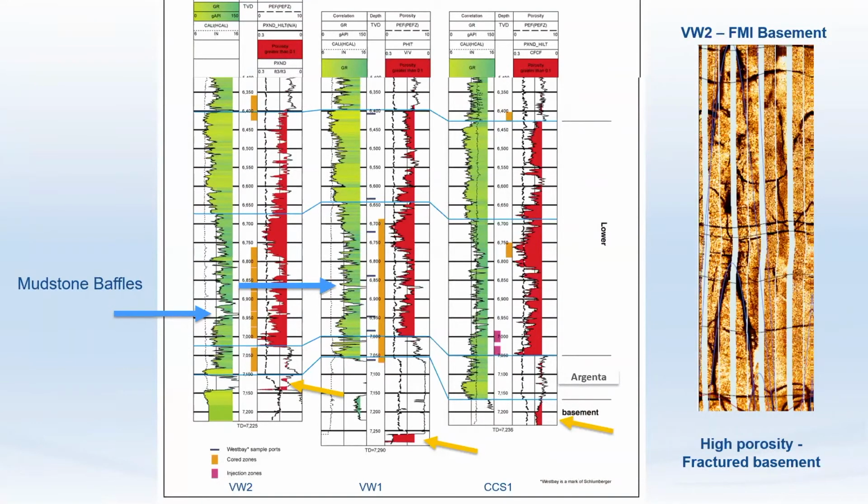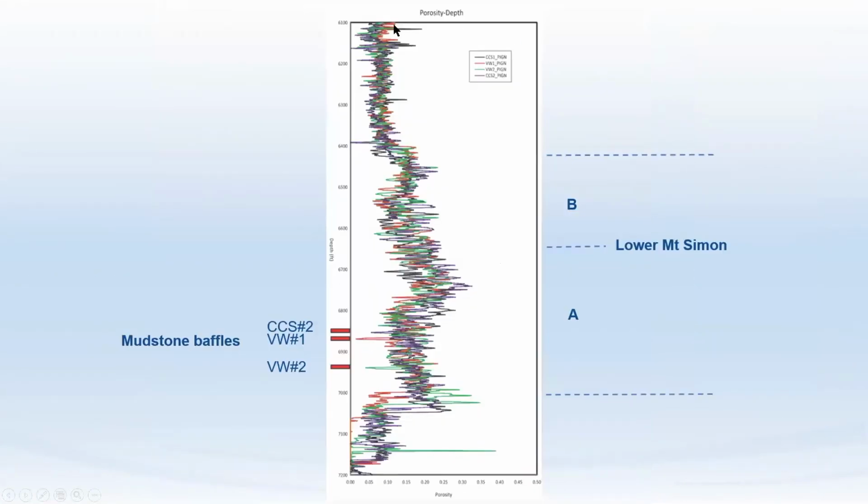And because of the depositional setting, this really can't be a layer that is very continuous throughout this area. This is looking at all of the 4 boreholes with overlaying their porosities with depth, and you can see the low porosity, this mudstone layer, which we did not see also in the first injection well.